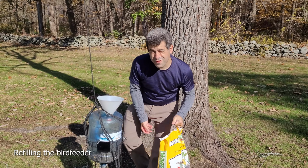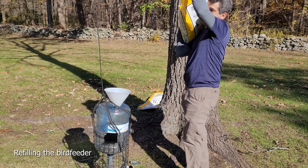We got our 25-pound bag. These birds go through the seeds really fast. We have to come back here all the time to refill them. And the funny thing is, they don't eat most of the stuff. They just grab it and they cache it all over the trees. So if we were to go in here and look on the bark of this tree, we would probably find a bunch of sunflower seeds?